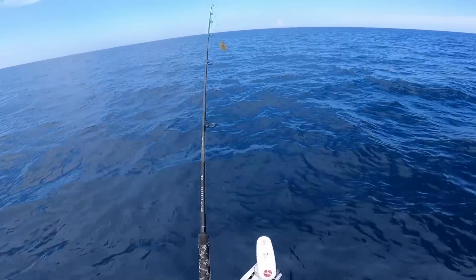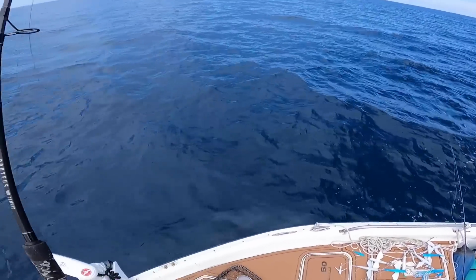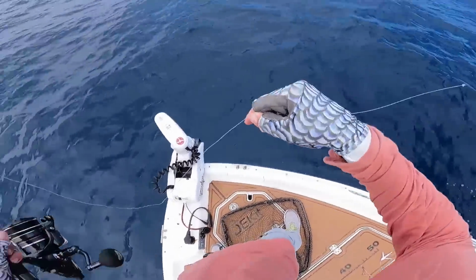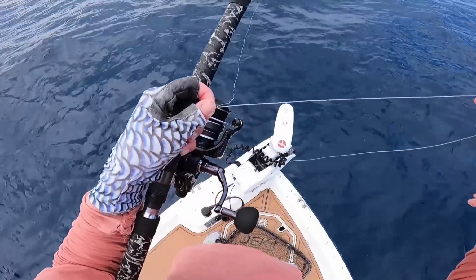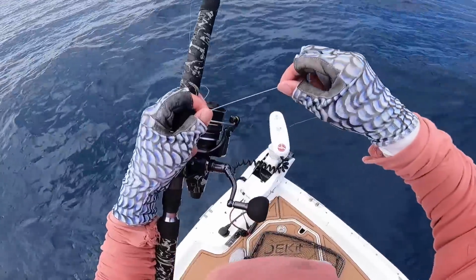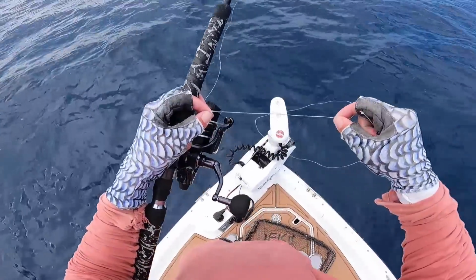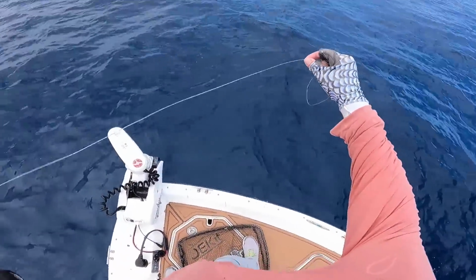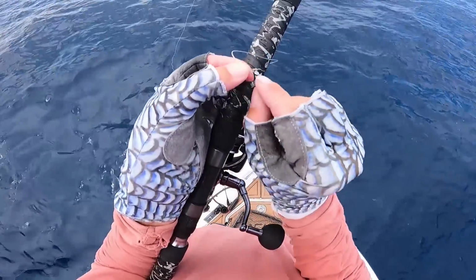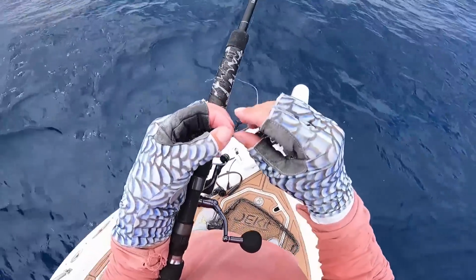Oh no, it just popped right there. Wow, that was a lot. Yeah. All right, I got the leader back. Let's see what's going on here. That might have just been a shark, because the leader, way up from where the hook was, is all sandpapered. But I have the knot right here, and the knot is still intact. It just broke right where it wraps around the eye of the hook.